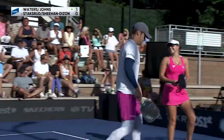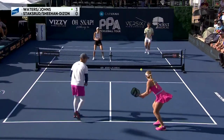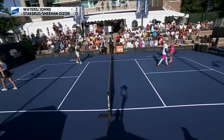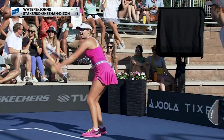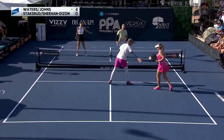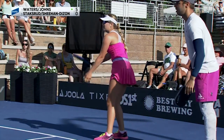One more for Waters and Johns. That's a big overhead of Ben Johns. Yeah, once he gets one of those forehands in the middle, big, big favorites to win the point. Point. Quick to the backhand side of Staksrud. 4-0-2. Point. And Ben Johns is everywhere to start this match, being nicely set up from some aggressive placement by Annalie Waters. 5-0-2.